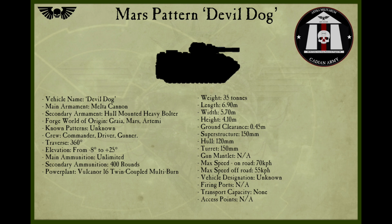As the Devil Dog is a variant of the Hellhound, its troop compartment has been replaced with an armoured storage area for a Promethean petrol fuel mix. Acquiring its name from the high-pitched howl its melter cannon makes upon firing, the Devil Dog is capable of punching far above its weight in armoured combat.